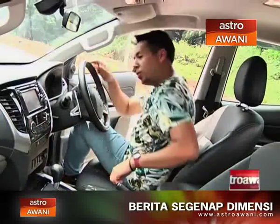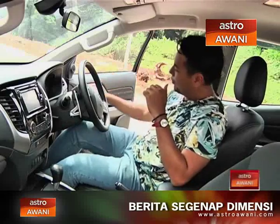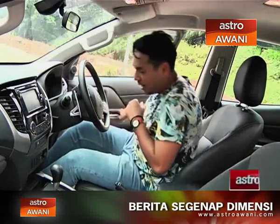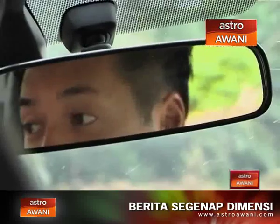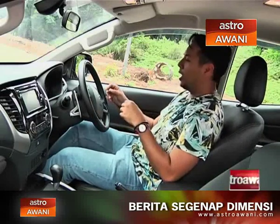Right then, folks, welcome to the interior of the brand new Mitsubishi Triton. All right, as usual, foot on the brake, jab the button, and the engine's on. As you can see, I don't even need to hold the key. The key is safely in my pocket, so it's keyless go and also keyless entry, and it does have a push start button. So very fancy, yeah. Let's begin with the cockpit area.